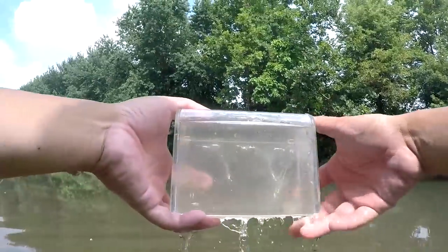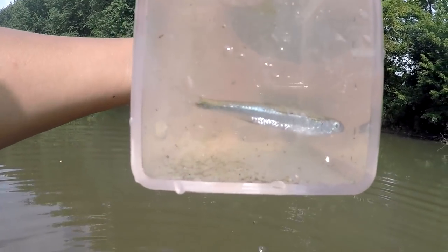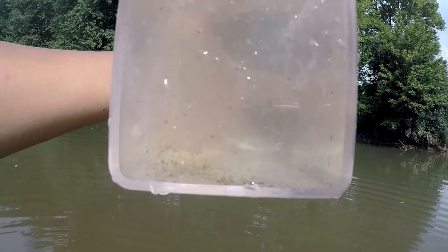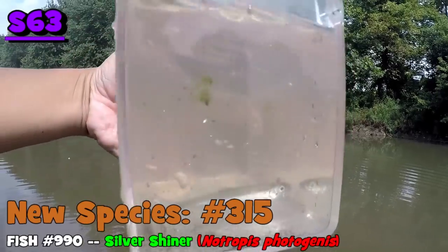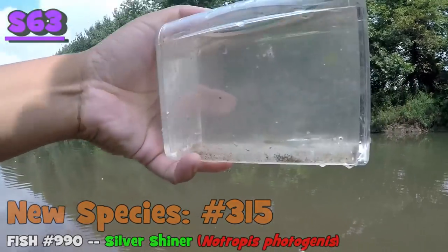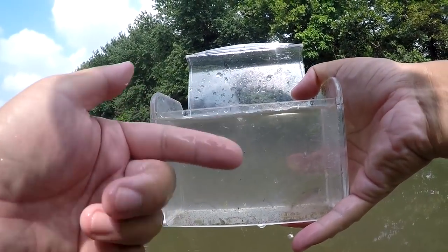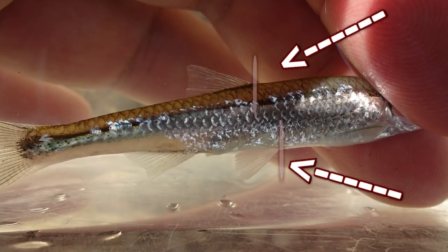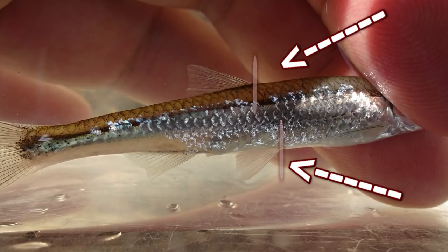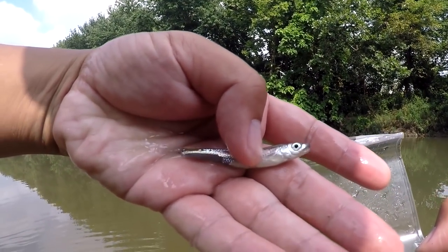Well, I am fairly confident that this is a new lifer for me. I'm actually fairly confident that this is what they call a silver shiner, the Notropis photogenis. Let's just pronounce it like that for now. Long, elongated. I took a photo of its dorsal fin together with a pelvic fin too, so that you guys can see that it closely aligns to each other, right? Which is a way of differentiating it from other species around the area.